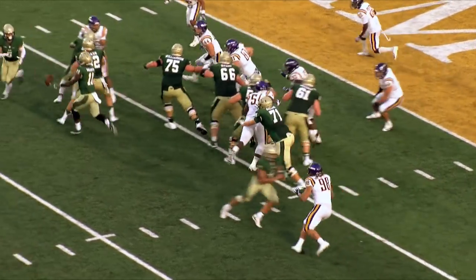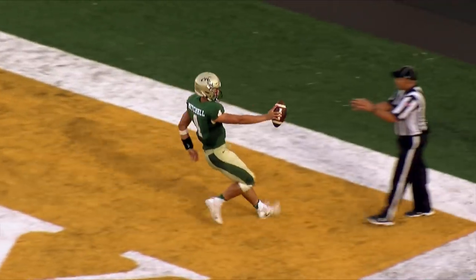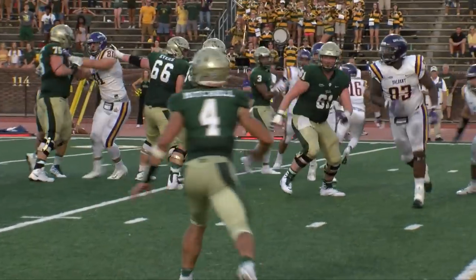Devontae Dedman in motion. They'll hand it to Devontae. The reverse to Kinder, and now the pass into the end zone. Two-point conversion for the Tribe. Two-point conversion to Sean Mitchell. What a trick play there.